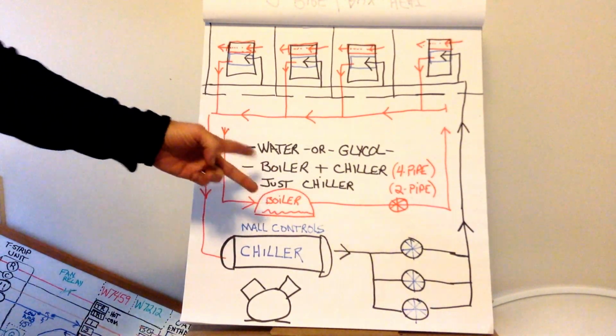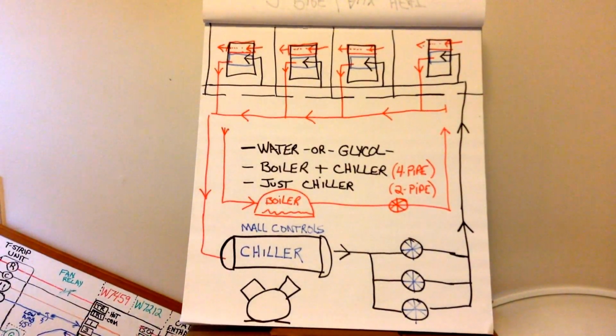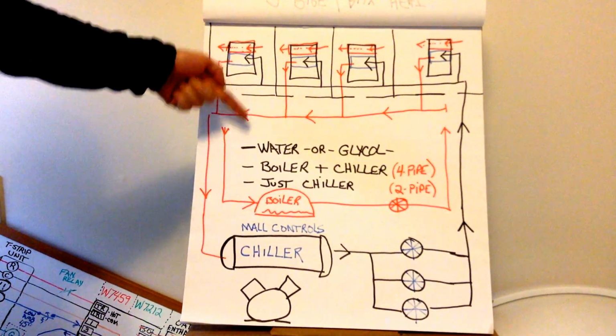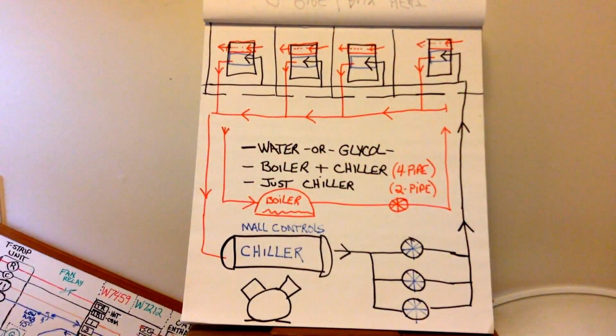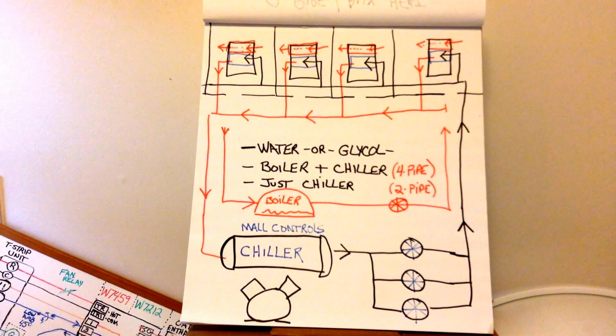That two-pipe system with a boiler, you really got to pay attention, because the air handler needs to know if it's calling for air conditioning, but the mall is running the boiler. You don't want to open an actuator and run hot water through the coil. There's a lot of extra controls added so that the unit knows if it's running chilled water or hot water, and what to select, when to open the valve, when not to.